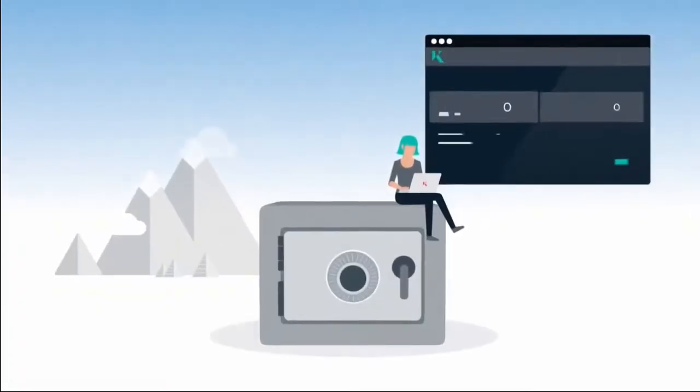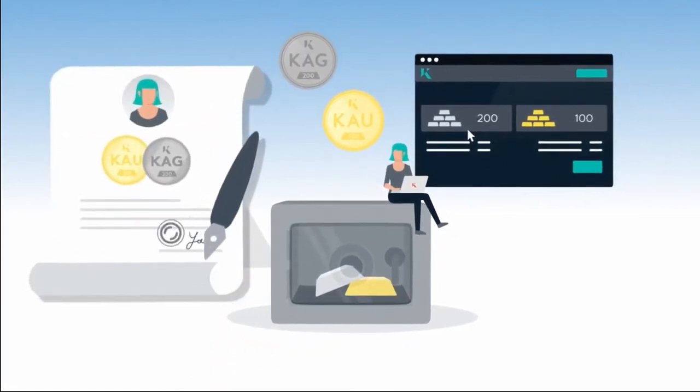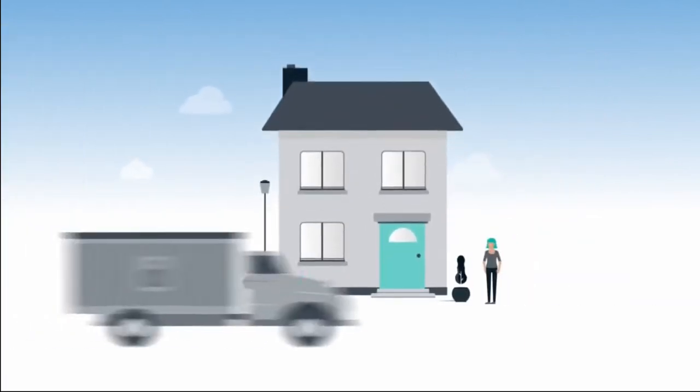The KAU and KAG that you purchase via the Kinesis Exchange gives you, the holder, legally allocated title. This means you're the owner of your gold and silver, not Kinesis and not the Vault. It's your currency and you've created it by acting as your own central bank and is fully redeemable at any time.